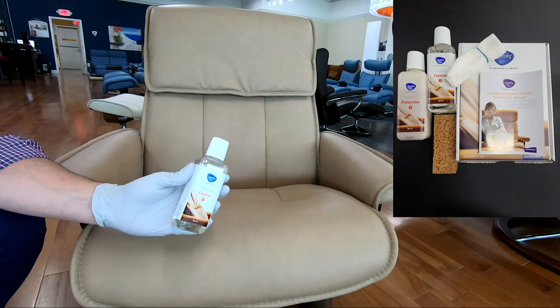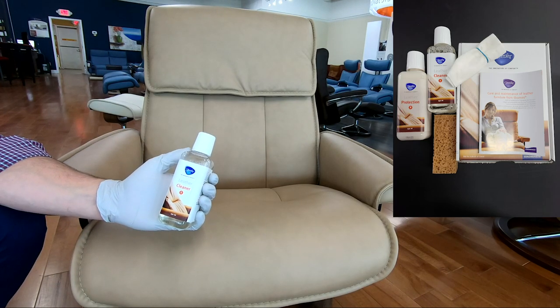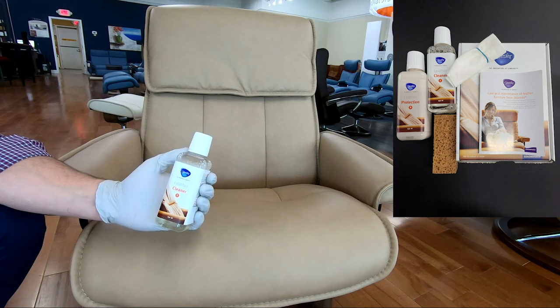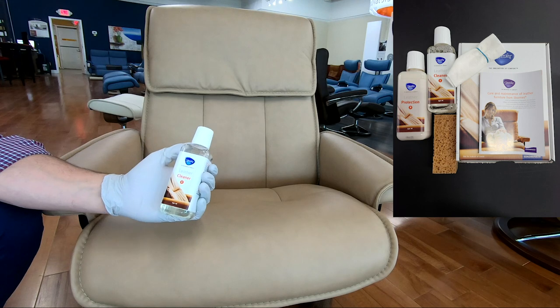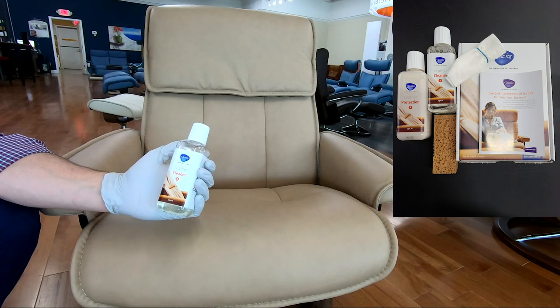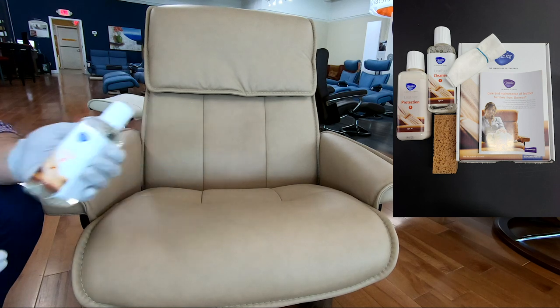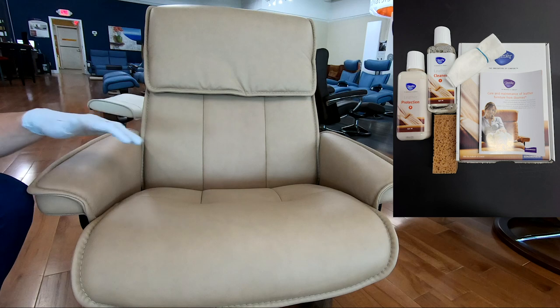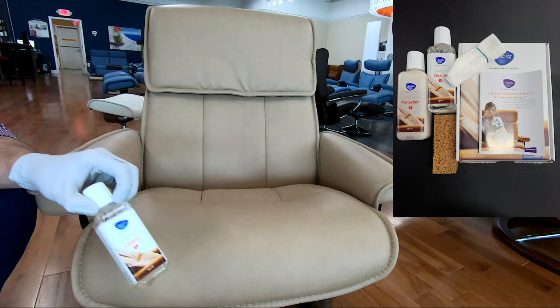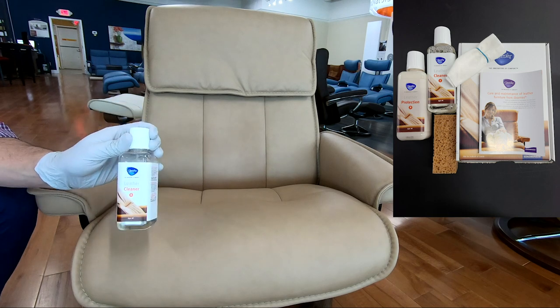With cleaning, I only recommend doing this as needed or when you do your regular house cleaning. So if you clean your house about once a week, you can go ahead and wipe your chair down with this leather cleaner very lightly once a week. Also, for preventative staining, if you spill a little bit of wine on the armrest or something, you want to go ahead and wipe that up immediately before it soaks into the leather. So certainly use the leather cleaner for those two scenarios, or if you just notice your chair is getting dirty.